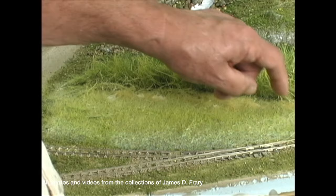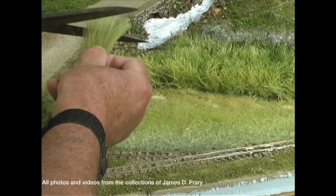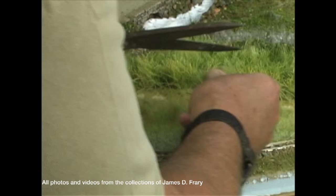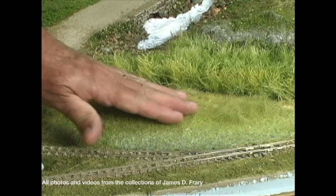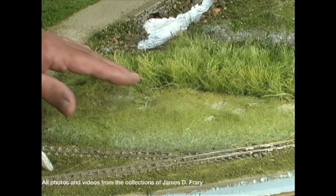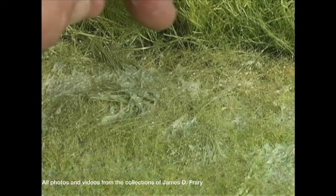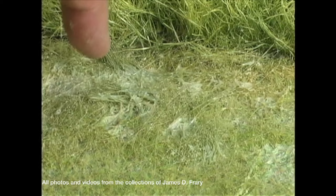Then I wanted to add the look of some cane plants actually laying on the ground. So I took some Woodland Scenics green field grass, took it in my fingers, spread it out, and then with my carpet shears I snipped it so that the pieces fell in kind of a random manner into the wet matte medium. After everything is in place, I'm going to give it all another spray with the matte medium so that we have glue on top and glue on the bottom to hold everything in place. The last step is to get all of the pieces that are sticking up straight to lay flat on the ground to look like they've been trampled.